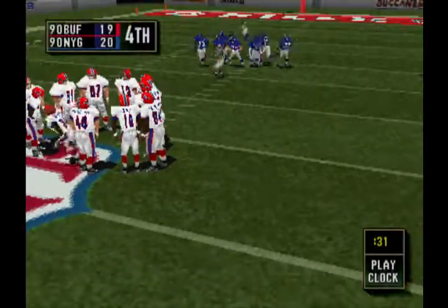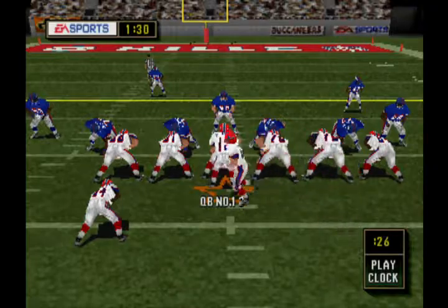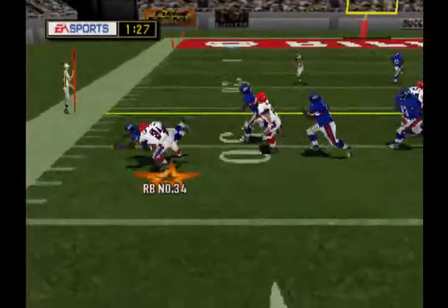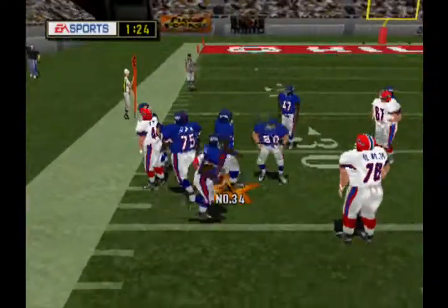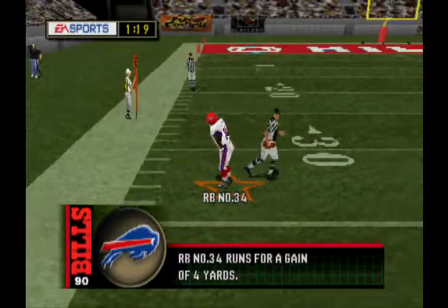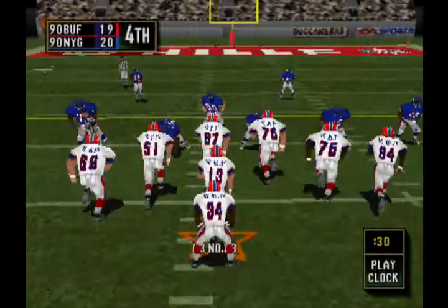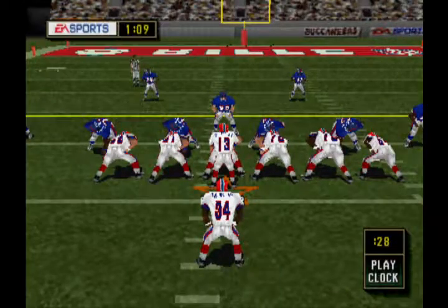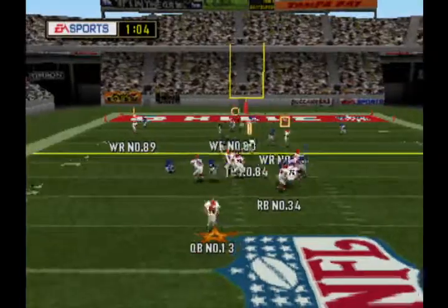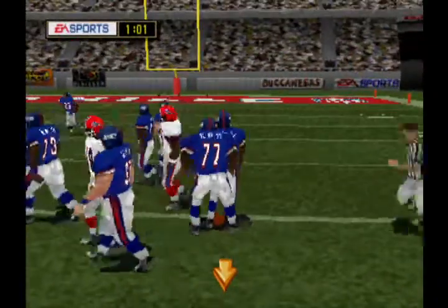First and 10. The Giants come out on a 4-3. The toss. And he's hit at about the 32. Second and 6. Ball on the 32-yard line. To the right. It's knocked down.